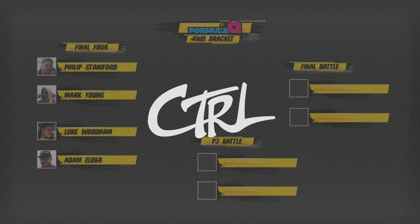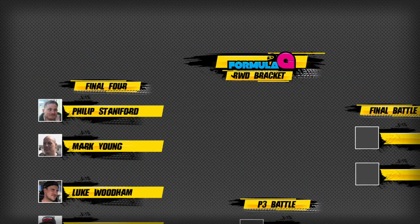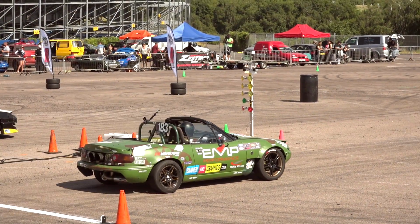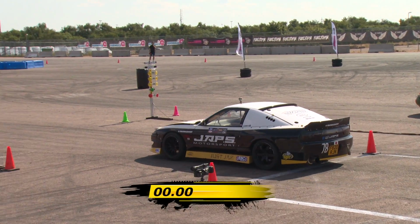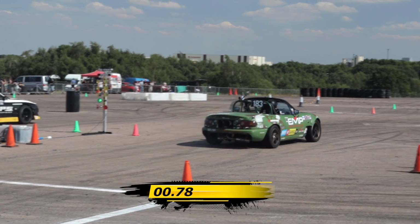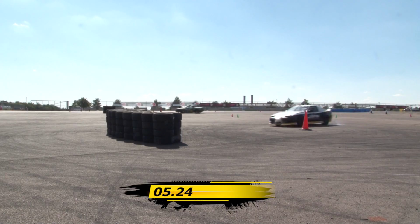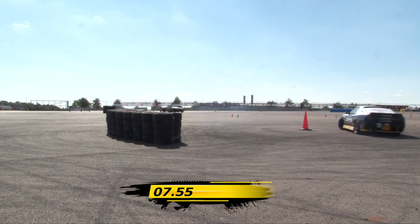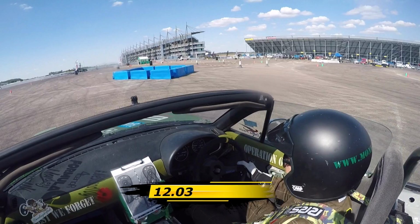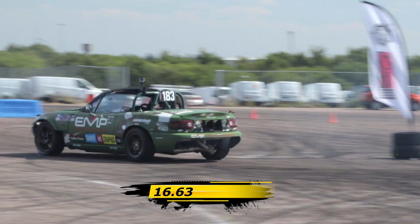All of which brings us to the rear-wheel drive Final Four, where Philip Staniford returns off the back of his round 2 win, but to repeat his success, he'll first need to get through Mark Young. So, a wealth of experience here from both rear-wheel drives. Phil taking a launch on the very powerful MX-5, so many modifications to that, but Mark Young knows every single inch of that hand-built car that he's got on the other side of the track. Neither will want to let it slip around this stage of the track.